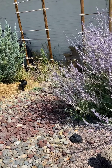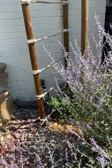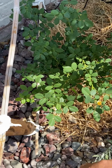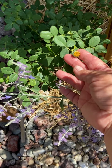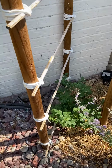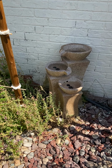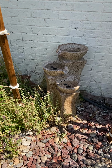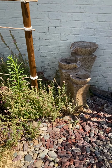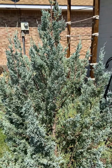And then let's take a look behind the Russian sage over here. Our little rose is doing quite well. Isn't that looking good? Now, it had a bloom, and I didn't make it out here before the bloom got dried up. So hopefully I'll catch it next time. I have a little fountain that's not on right now. I keep it on a timer because I don't want to use too much water. So I just have it on in the evenings. And I keep meaning to come out here and do a little video in the evening, but I just haven't gotten to it. So later this month, maybe.